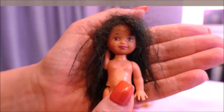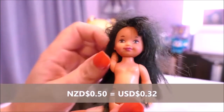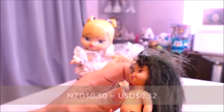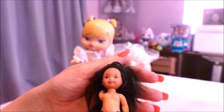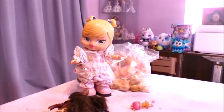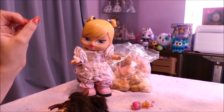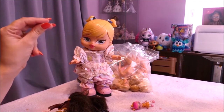It must have fallen out. So another little 50 cent cutie here with black hair. She's almost an Ori... Oh, she's an Oriental looking one, isn't she? I love, and Astra especially, Astra goes for the Asian Barbies a lot. A lot of her friends, where we live, are Asian, etc.